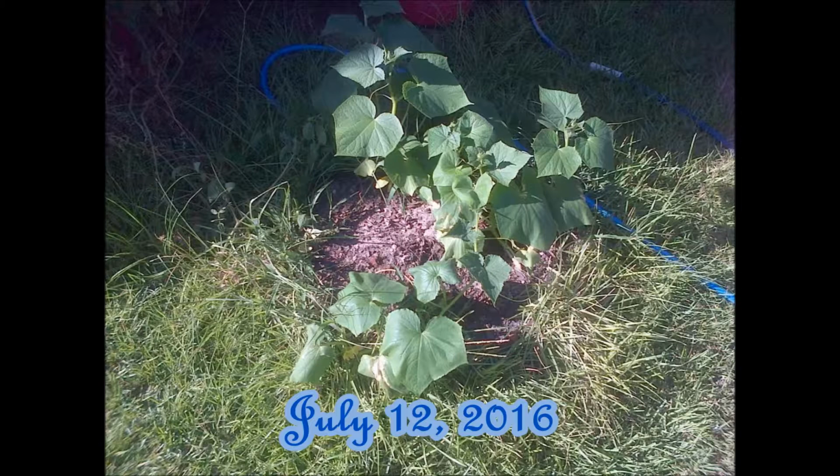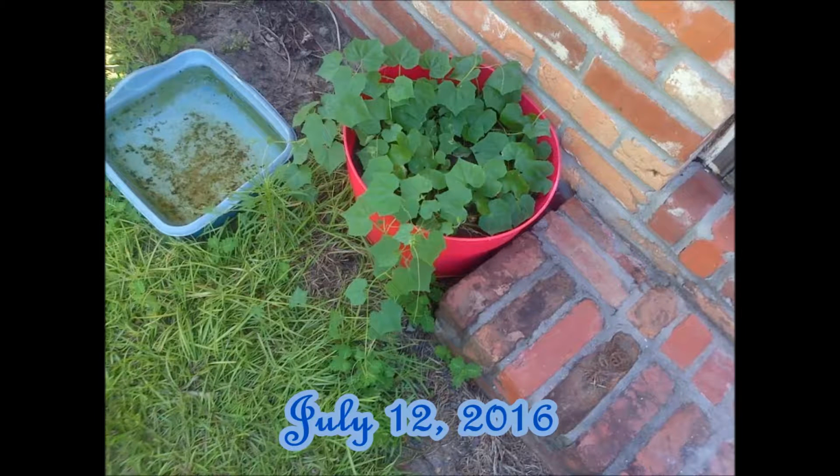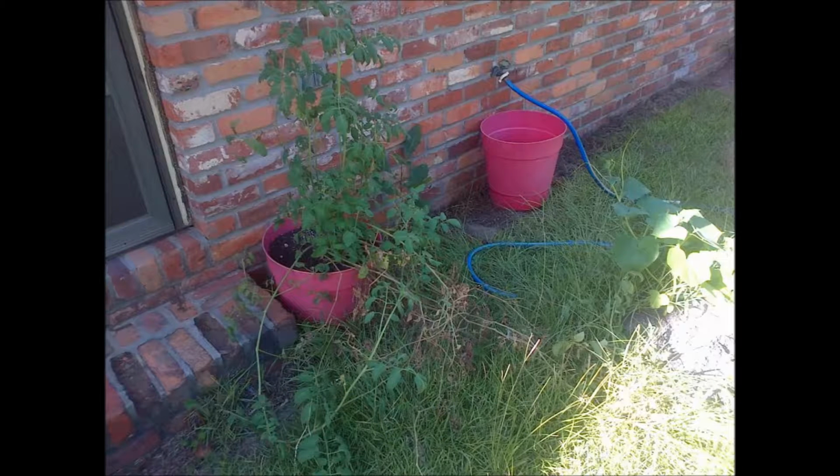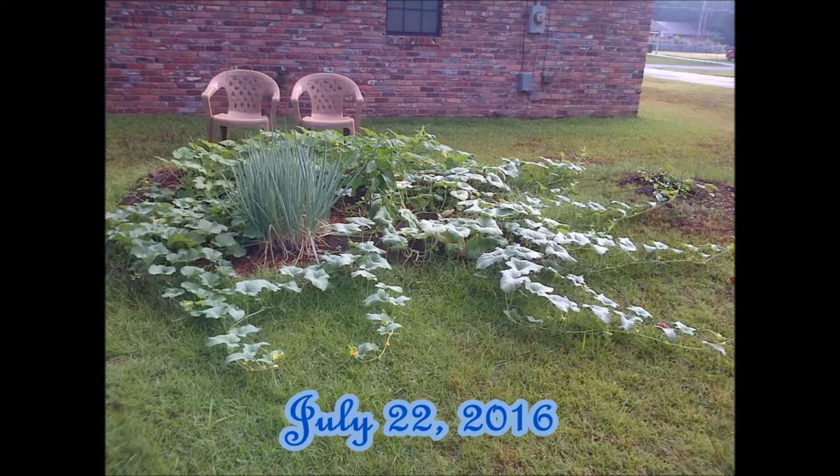And this is the cucumbers. I'd planted a few cucumbers in a little patch near where the water is. There's the Mexican sour gherkin cucumbers. All it's been is vines so far. The tomatoes, it started getting 100 degrees outside. They pretty much started wilting and died.